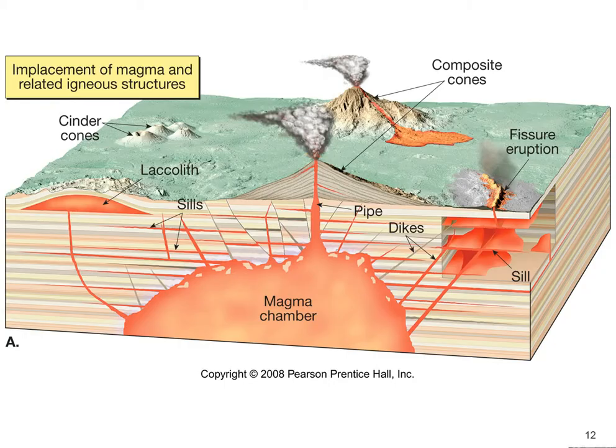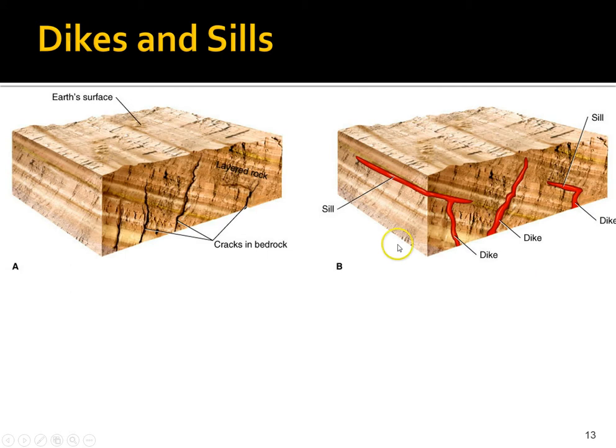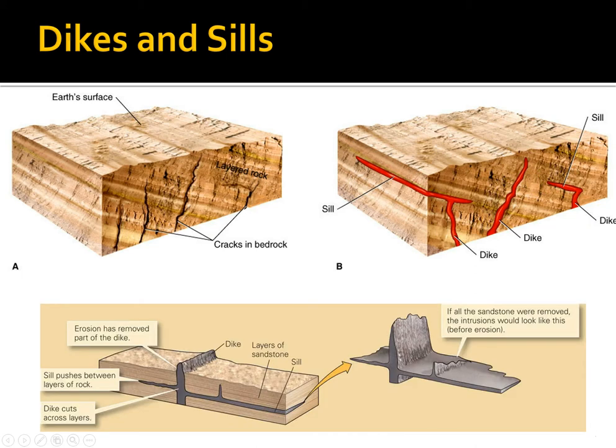All right, some other ones that you're probably going to see. In this case, you have dikes and sills. We've already talked about these before, but just as a little reminder, a dike is going to cut across all your layers of rock. A sill ends up coming up and filling in between the two layers. And so whenever we draw it, it tends to be like a linear feature, right? Either cutting across or with those layers. But it's actually a three-dimensional object, which is something sort of important to keep in mind there.